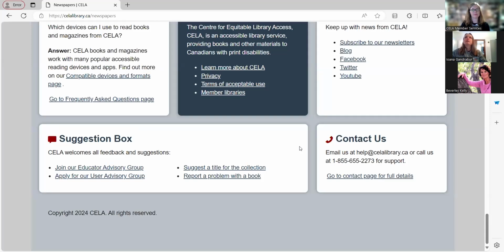Okay, so here we see we have a few options. You can join, apply for our user, bullet link, suggest a title for the collection. Yes, that's an interesting link to know. So if you were looking for a book, then you will be able to click on this form and request a title. Of course, we can't guarantee that every suggestion that you have will be accommodated, but we certainly are interested in hearing your thoughts.